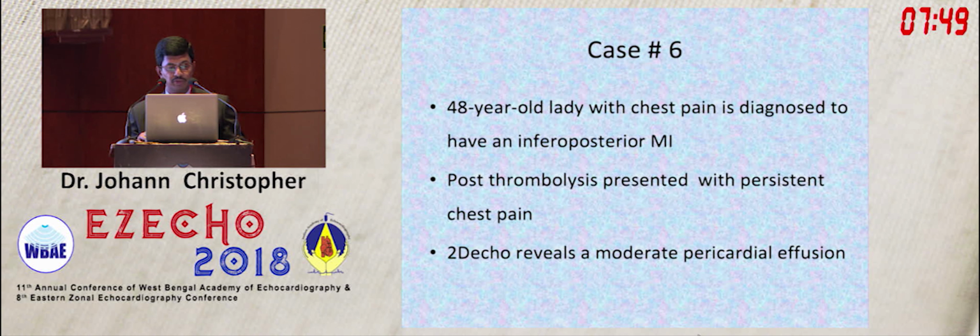I still have a couple of minutes. So there's another 48-year-old lady with chest pain, diagnosed to have an inferoposterior MI from outside. She was thrombolysed in a smaller hospital and referred to us for a rescue angioplasty because of persistent chest pain and persisting ST elevations. We did the echo like we normally do on these patients when they come in, and we found a significant pericardial effusion, no tamponade. That was worrisome to us.